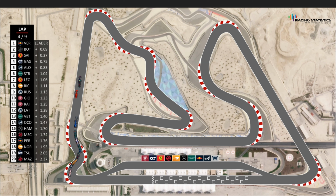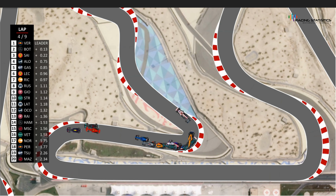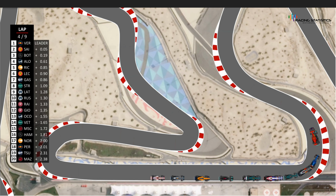Into the back straight, up the hill towards turn 4. Verstappen is in front, but Bottas is on the inside. Carlos Sainz is getting involved in the Ferrari. Those 3 have slightly broken free from the rest of the group. Fernando Alonso, with all his excellence behind him, is up to P4 at the moment. But Sergio Perez is struggling to make any ground on the field ahead of him. He is stuck in P18.